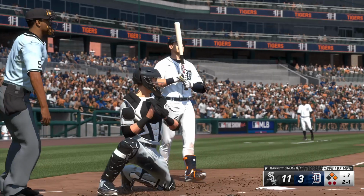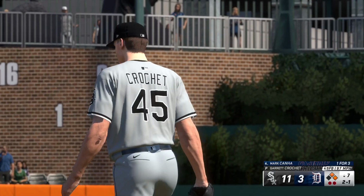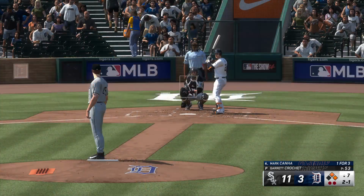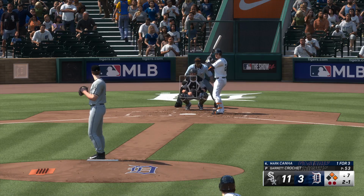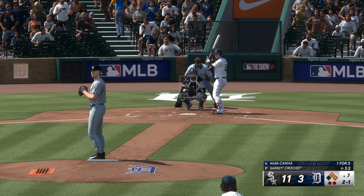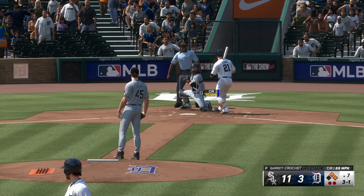And another ball. Good spot for the hitter. Definitely has the advantage in this count with runners on. Look for him to be aggressive on this next pitch. Two on, two outs. And that one is inside.